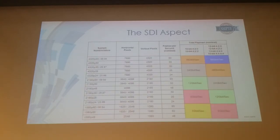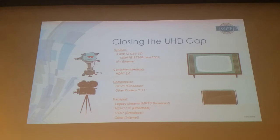On the SDI side, I stole this nice little chart. It just shows the ridiculously escalating bit rates as the resolutions and the frame rates go up. And this is why we need our 6 and 12 gig SDI standards, and why there'll be more beyond that, I'm quite sure. So closing the gap, we have 6 and 12 gigabit SDI. We have IP and Ethernet now coming to the table and being usable. We have HDMI 2.0. We have HEVC.